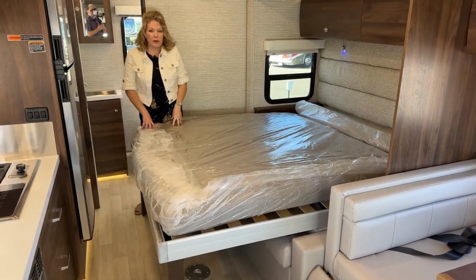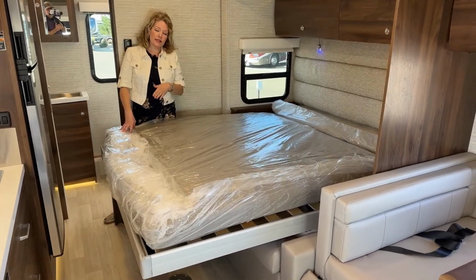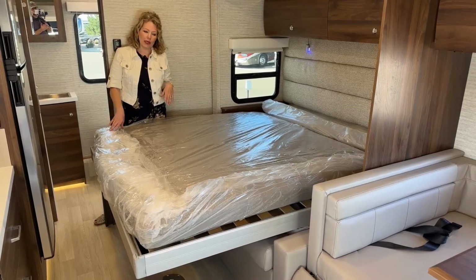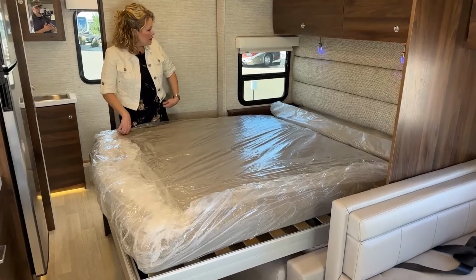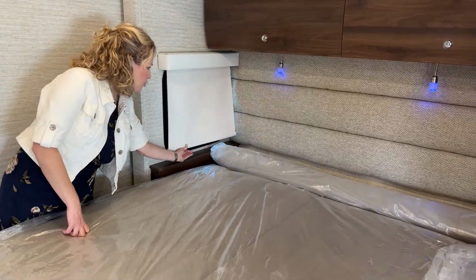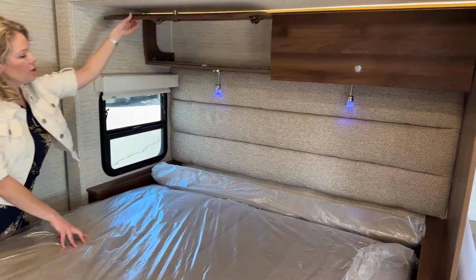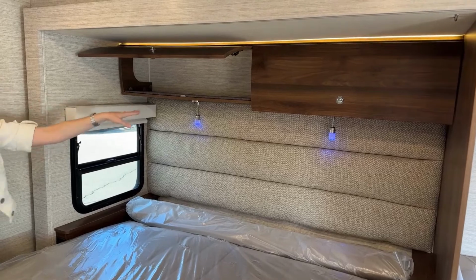The other thing I love about this is that if you have your blankets and sheets on here, they actually stay intact when you fold it up and put it down, so you don't have to mess with it every time you want to go to bed. It's a pretty quick situation to get ready for bed. We do have a window here that opens, a full darkening shade here, which is the MCD roller. And then we do have storage up here for both people that are going to be sleeping here, as well as reading lights.